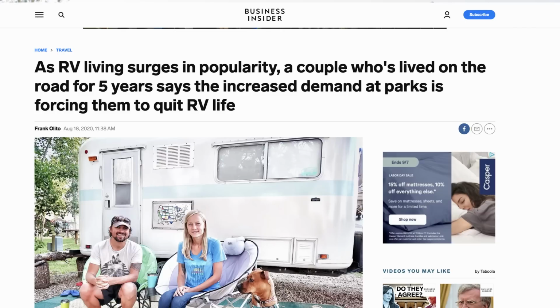There was an article about them coming off the road, and the headline was clickbaity, saying they're getting off the road because it's too busy out there. But when you read the article, really the main reason they're coming off the road is because they're having a baby. Right. And they're building a house. Yes, they've started a successful business that doesn't require them to be on the road anymore. And they still are going to be on the road a lot. They're just not going to be full time anymore.